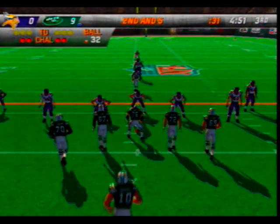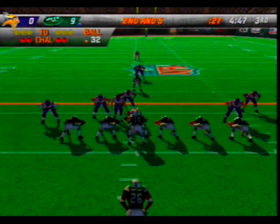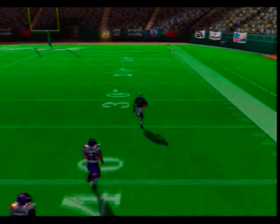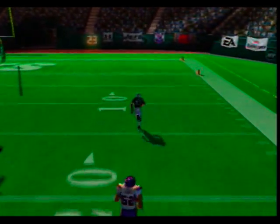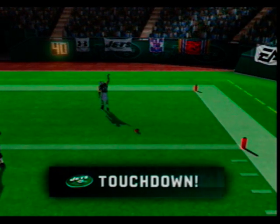Ball on their own 32. Ball on the 32-yard line. The Vikings come out on a nickel package. Throws it. The 40. Receiver running and breaks free. The 20. The 10. Touchdown, Jets.